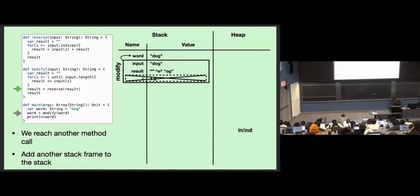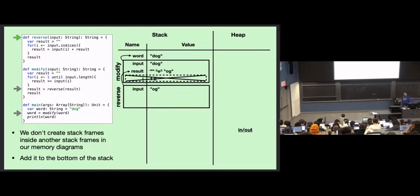Then we hit this line right here. So we're going to call another method from inside a method. We're inside a stack frame, and we need to create another stack frame. Most of this is going to be the same as when we're calling methods from our main method. The one big difference is we never draw a stack frame inside of another stack frame. We're going to draw it below the lowest part, the next open spot in our stack. That's where we're going to draw our next stack frame.